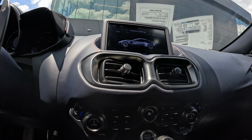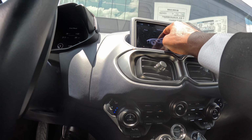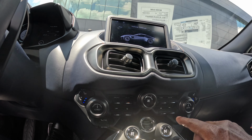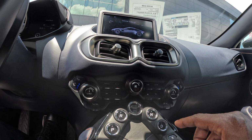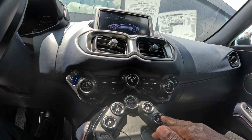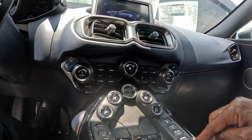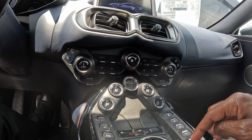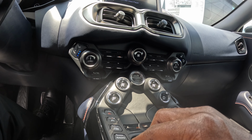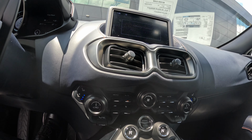Yeah, so let's play around with these. So this has a 360 camera. Okay, so this is not touchscreen. I like the new ones. 360 camera, how do I get to that? Fly it down. Parking. Yeah, I don't know what anything is in this car. Media. Okay, so that's Bluetooth. Radio.